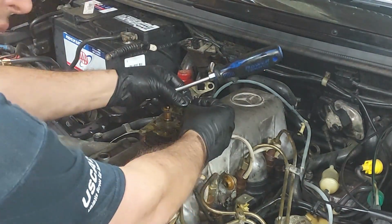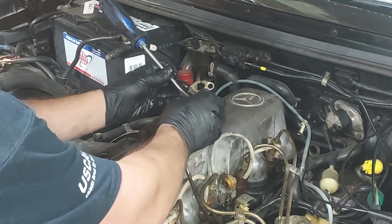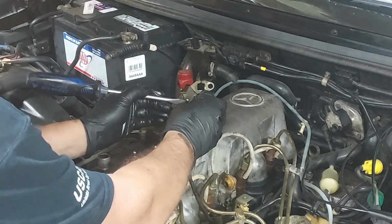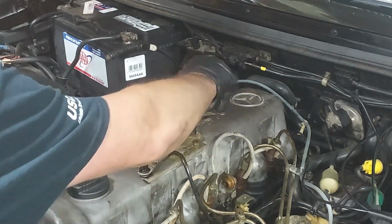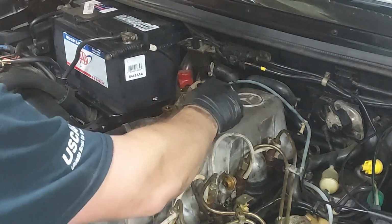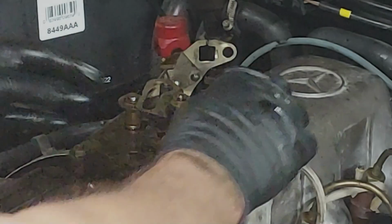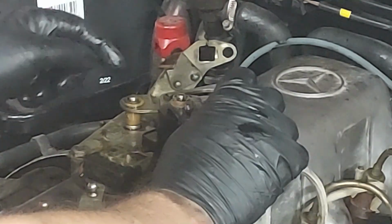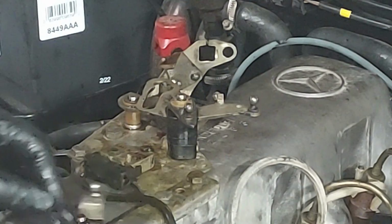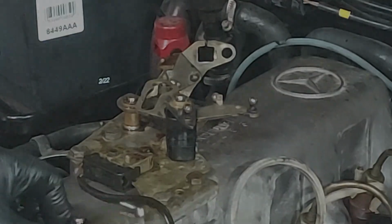Actually, these are called E-clips, you guys. And you can order them. If you ever drop one, you can order like an assortment of them, stainless steel off of Amazon. There we go. Oh, that's nice. Now we need to put another E-clip right there. And notice I did not lubricate this little nylon wheel right here. Mercedes says not to lubricate that. And now we need another E-clip right here for the cruise control linkage.